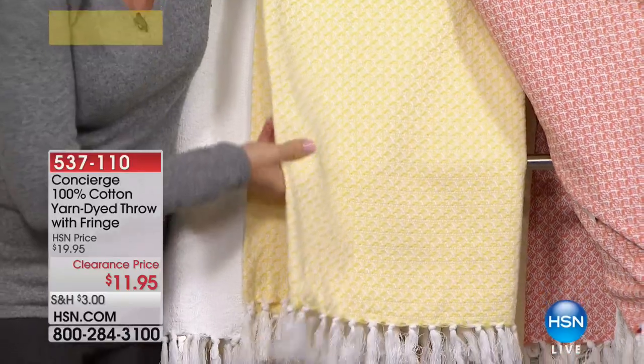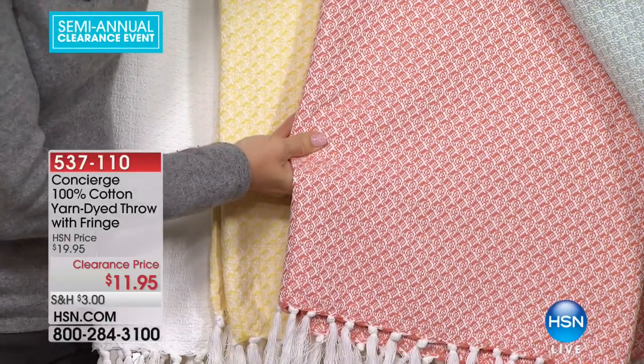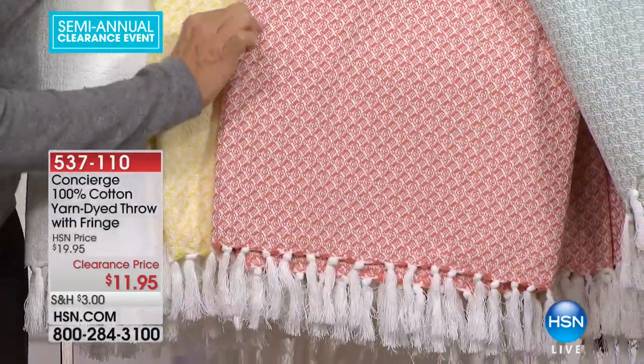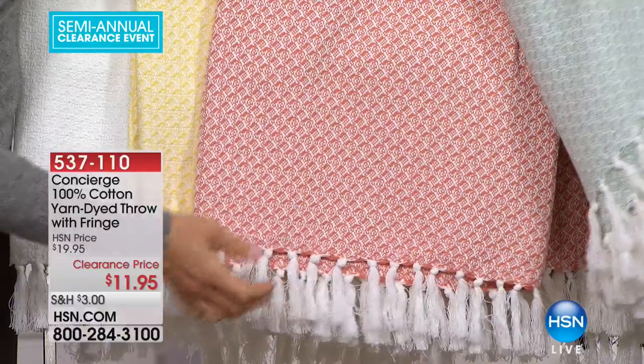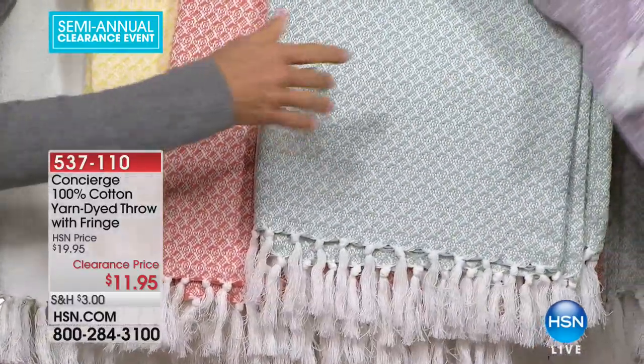And do you see that delicate print? It's actually woven into the cotton. It's so nice this time of year to see something bright and pretty. Because it gets so dreary. Here's the coral and white. And all of these in the combinations, we did the fringe and the white. This is the jade and white. It's so beautiful. It's like a little spa color.